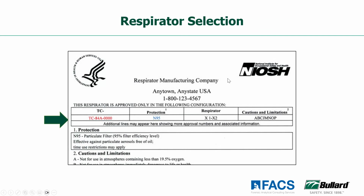Also, when selecting your respirators, you can't just go to Home Depot or Lowe's or Ace Hardware or any of these other stores and just pick out any respirator that's on the shelf. You need to make sure that they have been NIOSH certified. You can tell that by looking, it's usually on the box of the respirator, and it has this TC number on it. So this one, TC-84A-0000, they all have a different number associated with them. That TC number says it's been tested and certified by the National Institute for Occupational Safety and Health to be able to do what the manufacturer says it will do in the workplace.